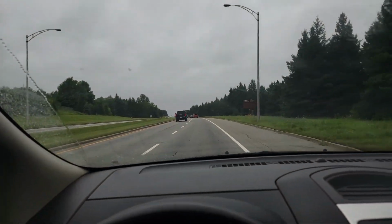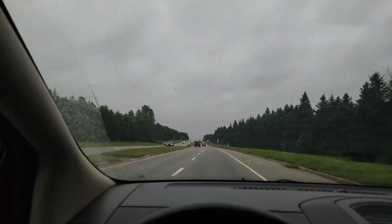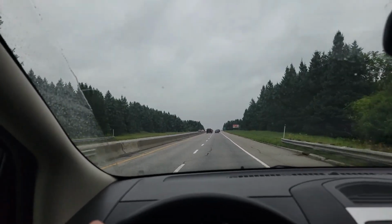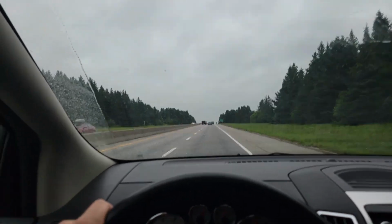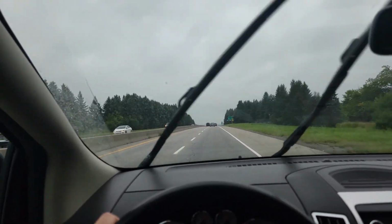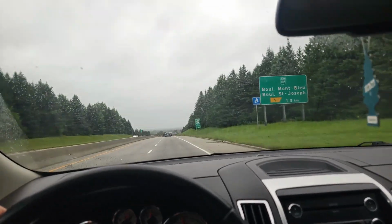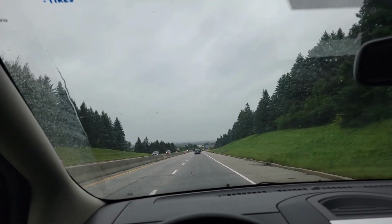It's currently raining. Got the CB going here. It is raining though, and not very nice outside. It's about 18 degrees. So it may not be very nice working on the trailer, but we got to get this trailer back today. So fingers crossed this rain stops. Been trying to get some contacts on the CB here. No love on the CB these days, but we'll keep trying.